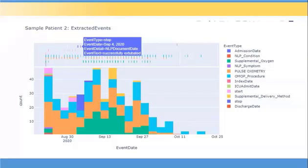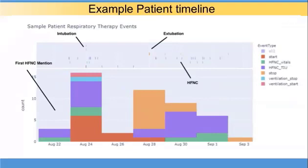This patient had symptoms that were extracted from the EDIS log. They had procedures that were noted in their structured data, but they also had that mechanical ventilation and supplemental data and vitals information extracted that helped build this whole profile.